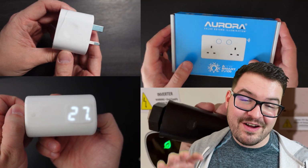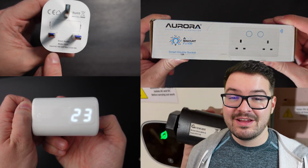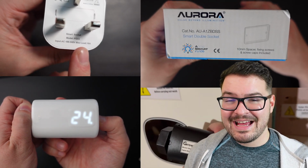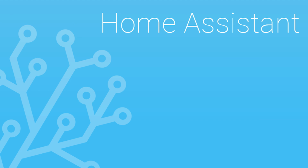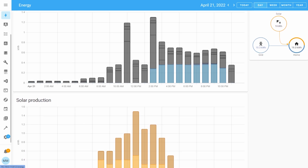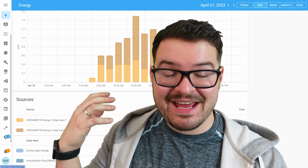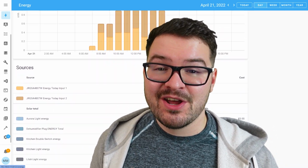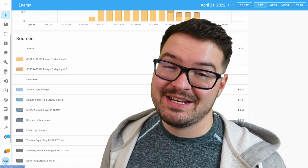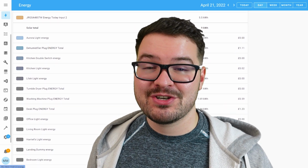And before we get onto those 5 products, let's just quickly have a look at a couple of things that they all have in common. So the first one, if you didn't already guess, is Home Assistant. All of these 5 products are connected to my Home Assistant instance and they all offer energy monitoring. What this allows me to do is to track all of that energy monitoring and put that all into my energy dashboard. And having all these products share their energy monitoring data with Home Assistant not only allows me to create these awesome looking dashboards, but it also allows me to use that information within my various automations.